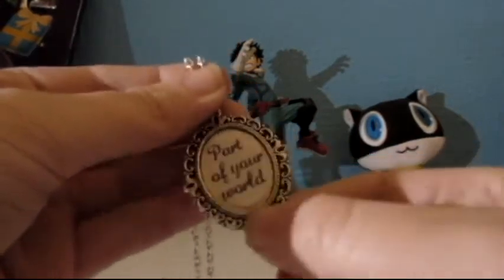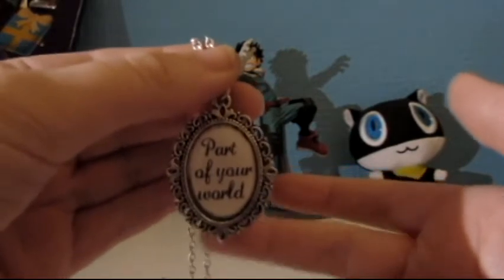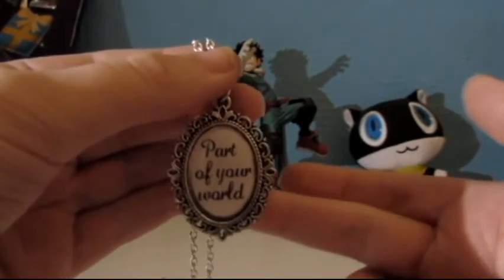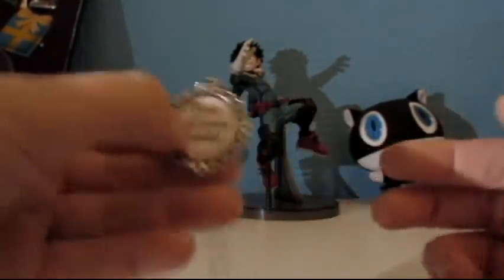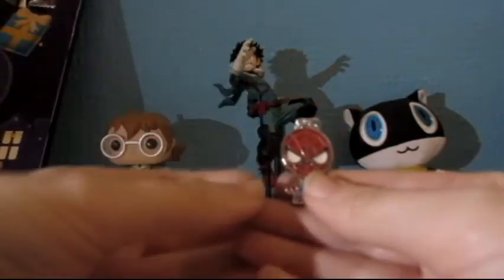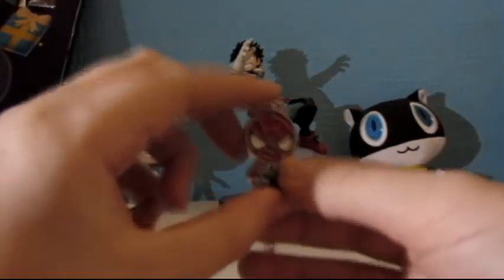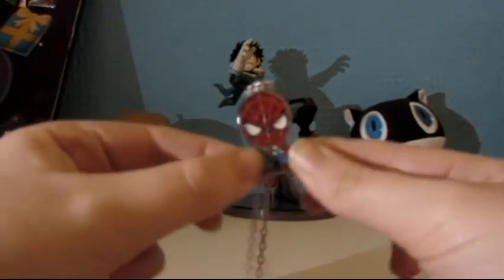So yeah, there it is with Part of Your World. And it's also very simple and not in your face. You wouldn't maybe know it's Little Mermaid if you weren't too familiar with it, but it's nice and simple and I really like it. So yeah.